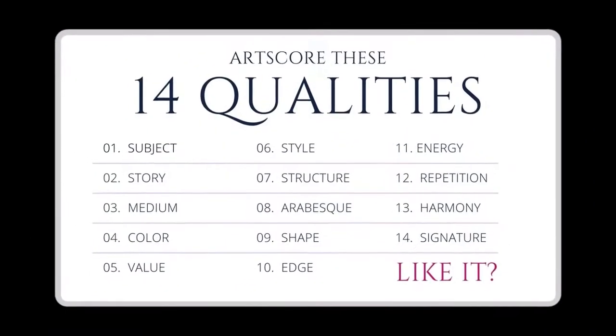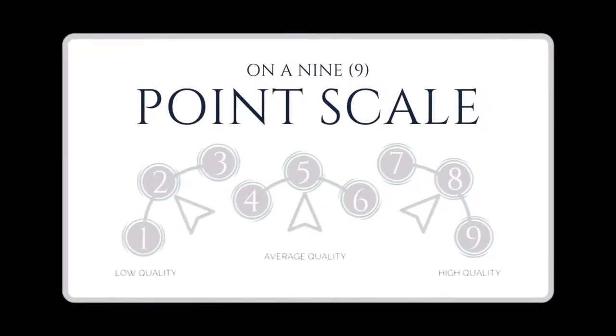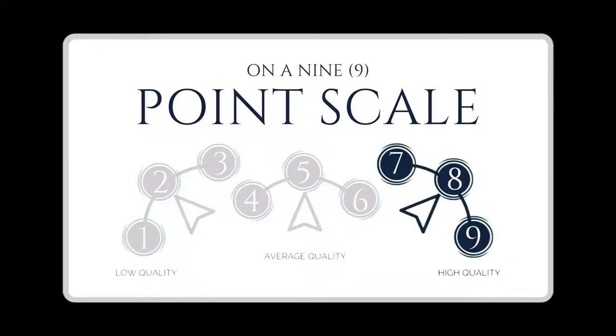Let's score art based on 14 qualities. Use our 9-point scale to score how clear and smart each quality is used. Reply 1, 2, or 3 for low quality. Use 4, 5, or 6 for okay quality. And 7, 8, or 9 for high quality. So now, let's score this art.